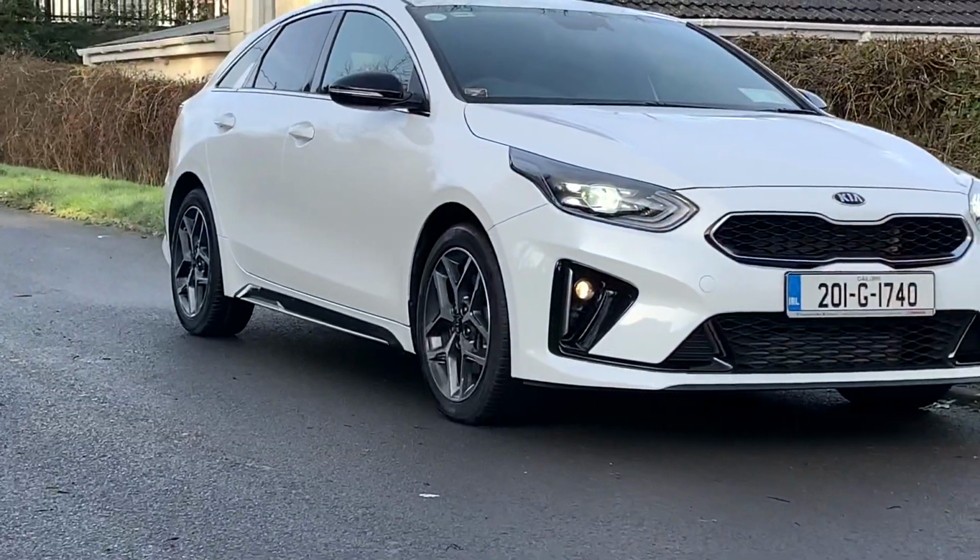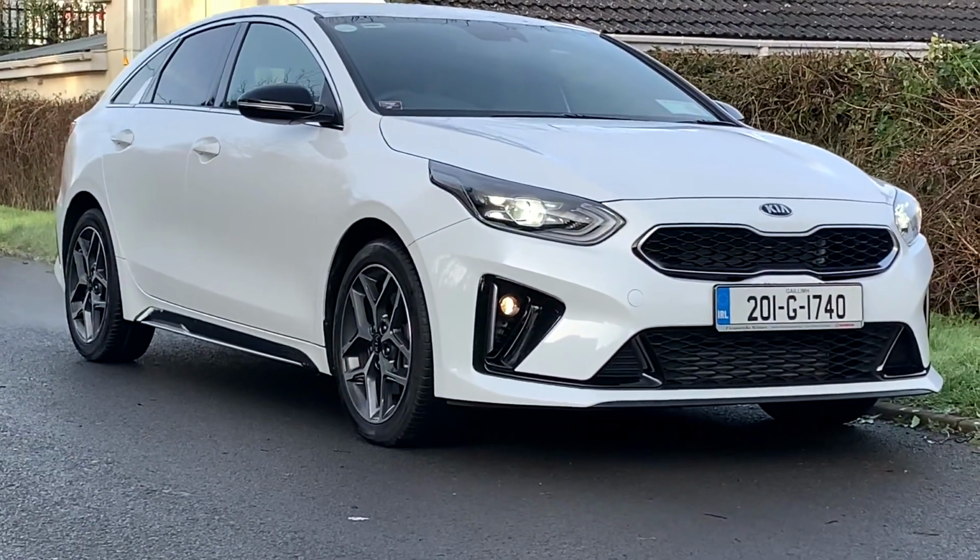So like we were saying, I'm going to start looking at the features on the outside of the car that I like, and then we'll go for a drive in the car and we'll talk about the interior as well.